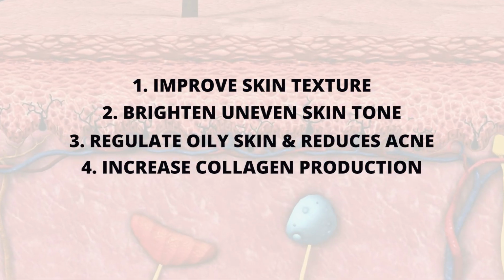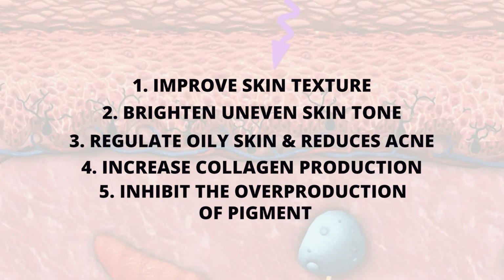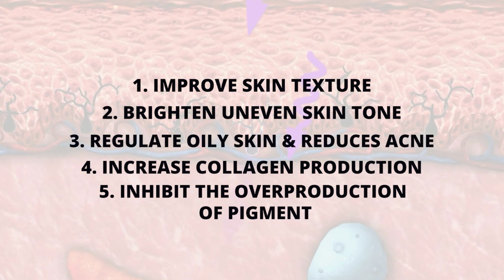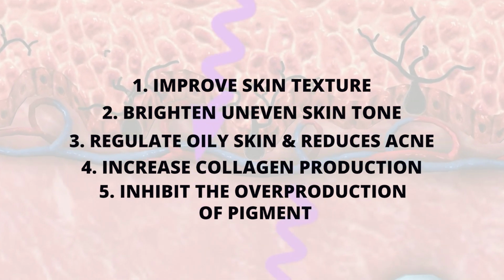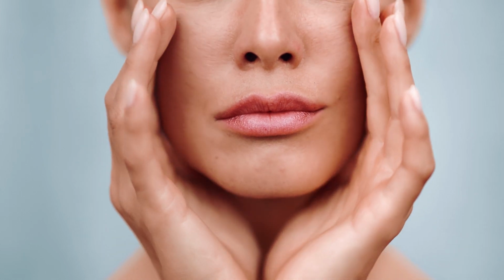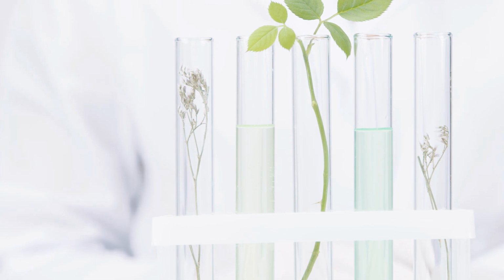And number 5. Inhibits the production and transfer of melanin, which prevents dark age spots, sunspots, and hyperpigmentation. Overall, it evens out your complexion over time. In short, it works wonders on both anti-aging prevention and skin repair. It keeps your skin healthy, even-toned, plump, and clear. This gold standard ingredient is one of the few skincare ingredients that is backed by science.